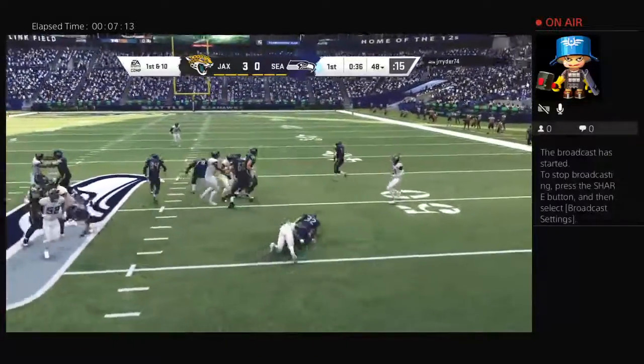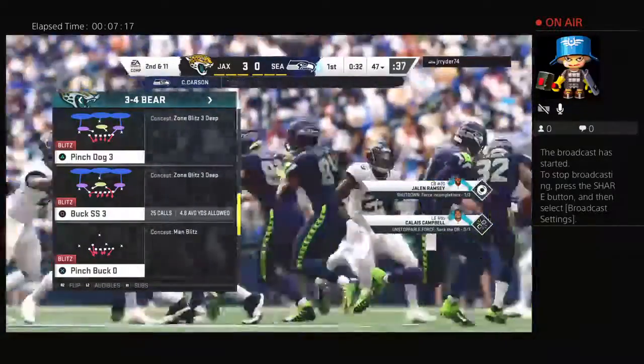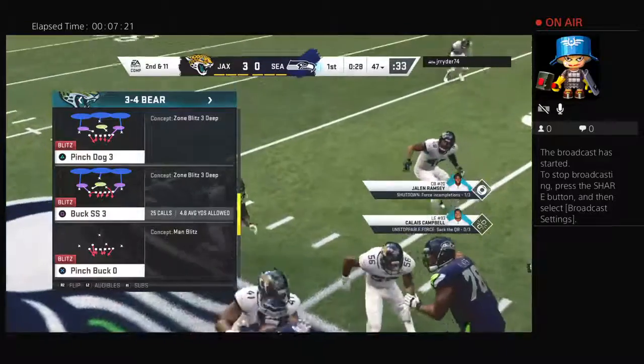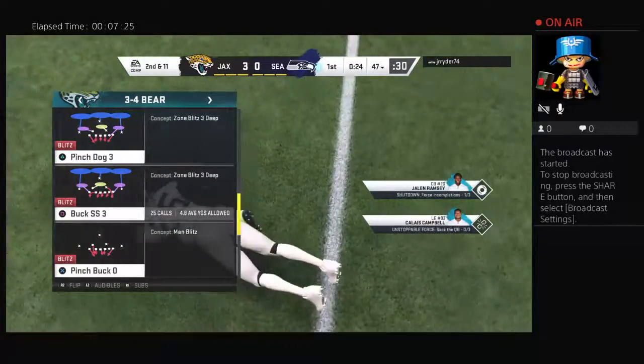This is the Oklahoma State alum, Chris Carson. And he is met quickly in the backfield. Down he goes, folded like a lawn chair. Plays like we just saw there, that's why they're up right now. And the defense, they're doing their job.